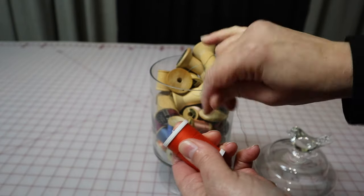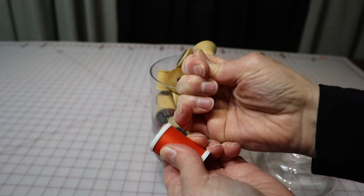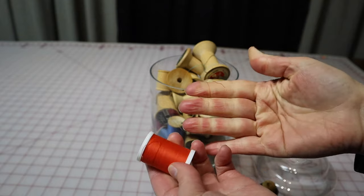If you find a big pile of thread at the thrift store, make sure you go through the entire pile and tug on those threads. And if they snap, you cannot use that thread. It will break in your machine. It will break when you sew it. It will break when you wear it. And it's just not worth the hassle. So that is the one vintage thing that I never ever use.